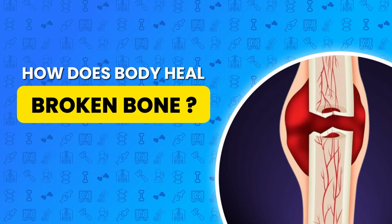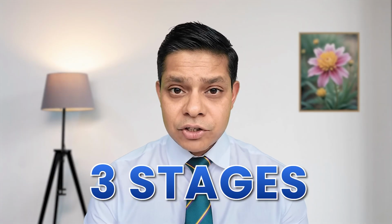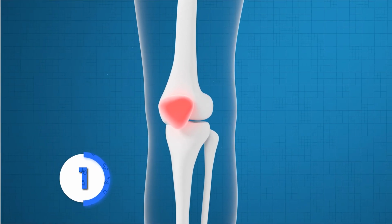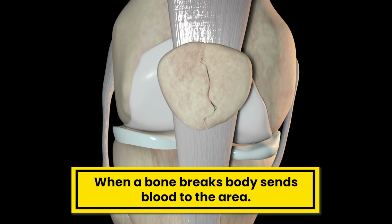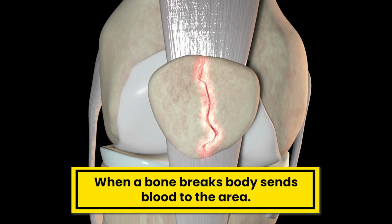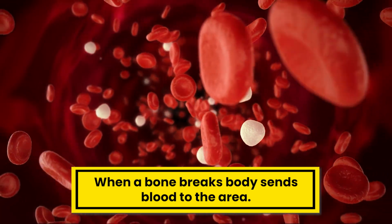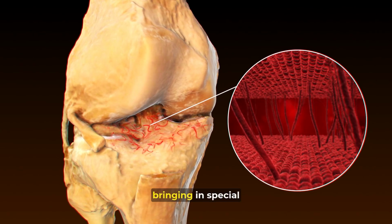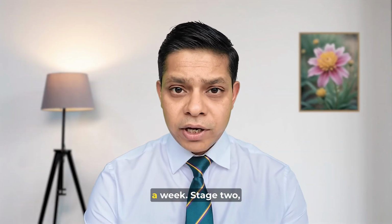So how does your body repair a broken bone? Bone healing happens in three main stages, and the process is more fascinating than you might think. Stage 1. Inflammation, 0 to 7 days. When a bone breaks, the body immediately sends blood to the area, forming a clot around the fracture. This clot protects the bone and starts the healing process by bringing in special cells. This phase lasts about a week.